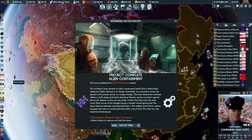Another day, another alien containment research. Guanyu 15 here. We're going to move ahead. We got a few things happening today. Looks like we have researched the alien containment technology, which allows us to, well, contain an alien, I believe.